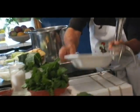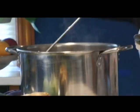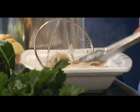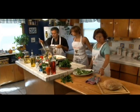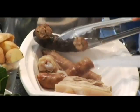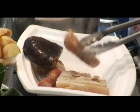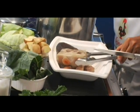So while the rice is cooking, we'll take some of the meat out. So you can see we have some morcela over here, some chorizo over here, the farinheira sausages. Here's the pork belly. It has a little bone in it.